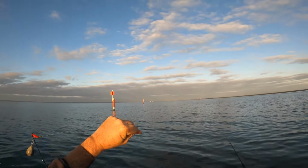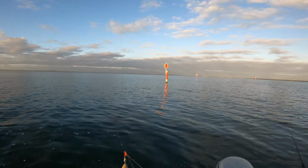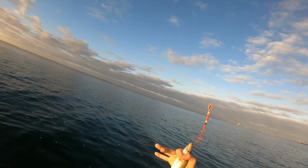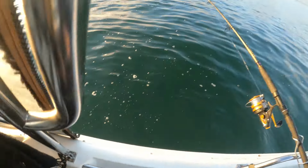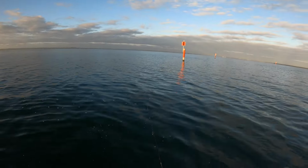That's more like it. A little bit of moving bait then, mate. Just lifted it up, give it the old tea bag. Little tea bag, and there it is, a beautiful whiting. Let's just measure him up quickly. And we're looking about 34 centimetres. So that's three of those on board, heap of yakkers.